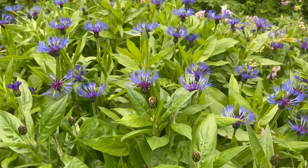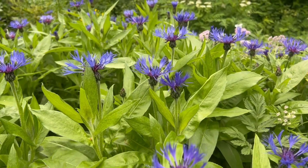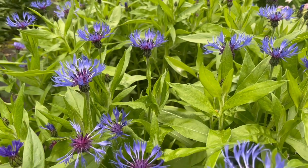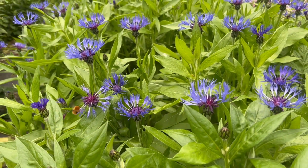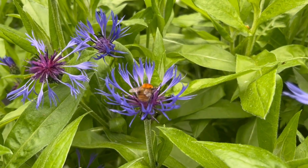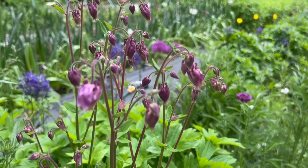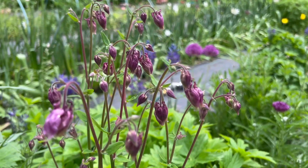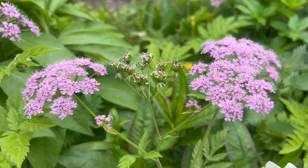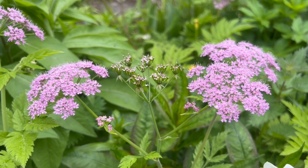Over here we've got more of those gorgeous perennial blue cornflowers, which just keep coming year after year, multiplying, getting bigger plants, and they're cut and come again. You can cut them and more buds will come through. And the bees are really enjoying going on those flowers at the moment in the garden. Over here we've got more Aquilegia, which is mixed in with Astrantia in these beds. And we've got more of that lovely pink umbellifer there. Really pretty. Just lasts a few weeks though, and then it's over for the year.